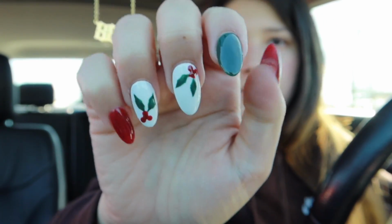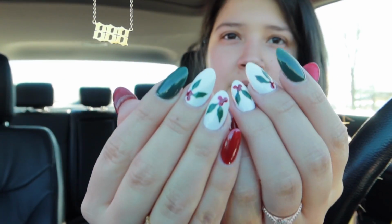This is about 2 days later, but I got my nails done. They're just little holly designs. I think they look really nice. Same thing with this side, they're the same.